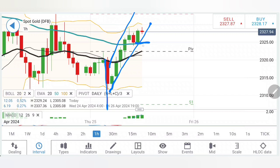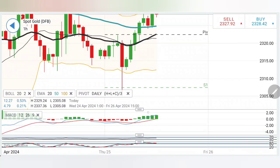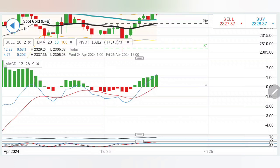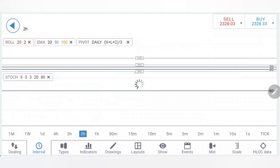Now, on the downside, it has to break below the 2324, 2320 zone. If these two levels are taken, then you can say now gold is reversing, and then I will look forward to 2314, 15 as the next support levels. But let's have a further look. MACD is divergent, MACD is bullish, looking upwards. RSI is flat. Stochastic is overbought here.